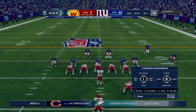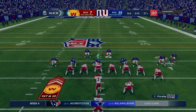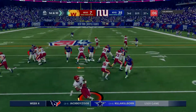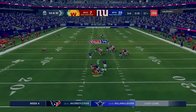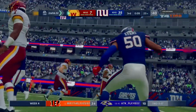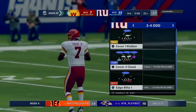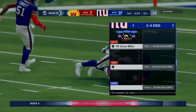Line of scrimmage, the 37 on first and 10. Now Haskins. Blitz coming, and down he goes. Jordan Evans brought the pressure on the blitz, and he gets there for a loss of 12. It's second down.